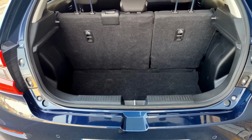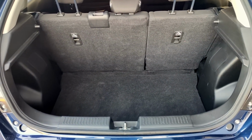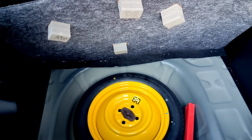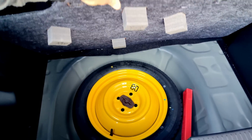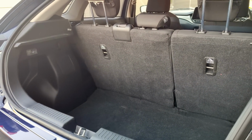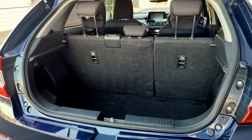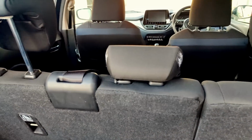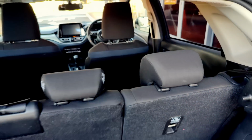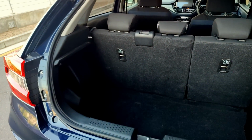So a nice big box-shaped boot is always a plus on a compact family car. Toyota claims 314 liters of packing space, and that's about 34 liters more than what you get out of a Volkswagen Polo Vivo. There is quite a bit of a lip though, so you do have to hoist bags over and into the luggage compartment. There is a parcel shelf as standard. I've taken it out. The spare wheel, however, is only a space saver, which is a bit disappointing. Of course, the seats are split 60-40. You can fold them forward, and then you have a nice big loading area.